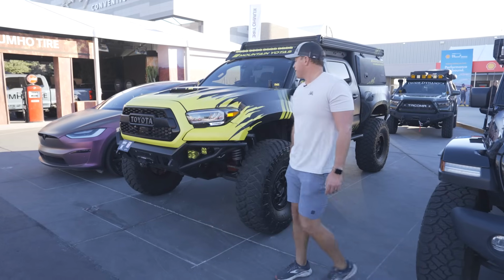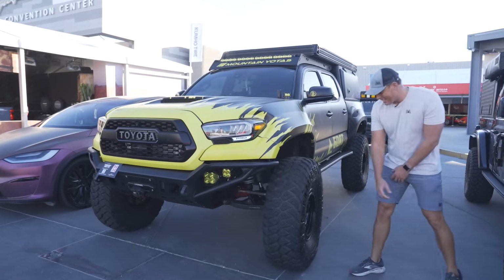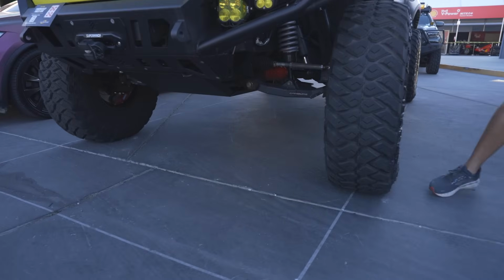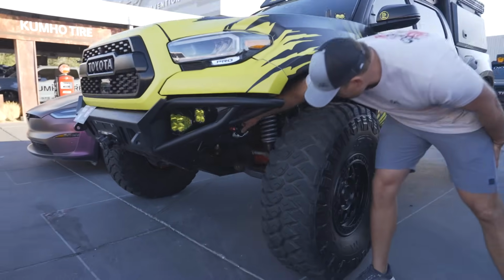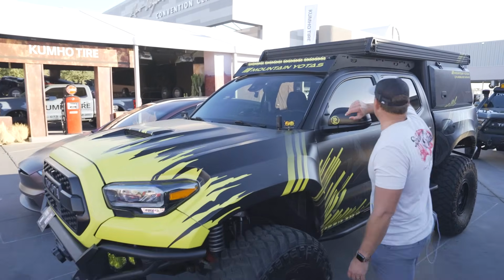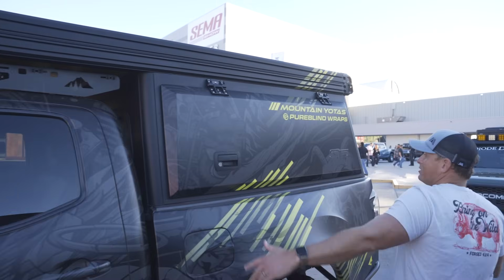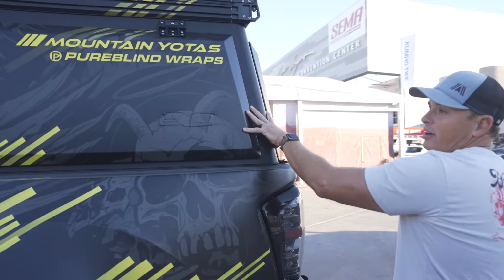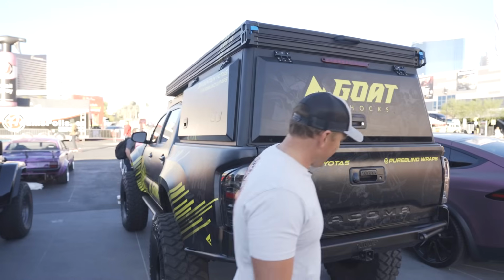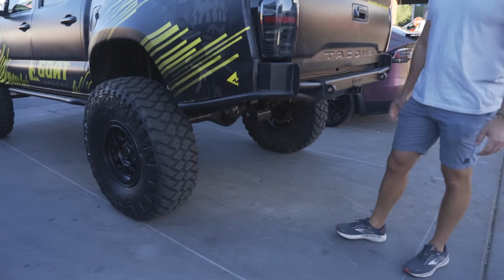Behind me, we got the Mountain Yotis Tacoma with the full wide body fiberglass kit. Definitely makes this thing look aggressive. 40 inch tires. Those things are insane. With Camburg upper control arms, you got the goat suspension set up here. Those are adjustable. The wrap is really awesome. Not a ton of lights, but you got a little light bar up top. A full overland setup with this tent folds all the way over. Gives you a ton of space. Plus this shell or this canopy is the Supper Pacific canopy with the wrap integrated. And I mean, this thing is an absolute monster. At least six inches of lift, and overall pretty sweet build.